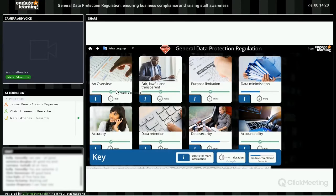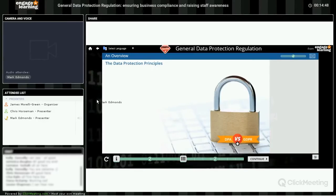Plus, there's a significant addition of a new accountability requirement, which some people are perceiving as a sort of seventh principle. So let's take a look then at the principles. The data protection principles in the GDPR set out the main responsibilities for organizations. At its heart are these principles.